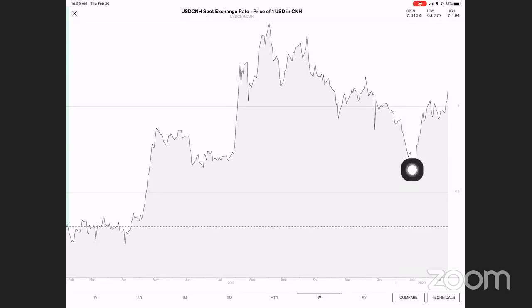If we had known that the coronavirus was coming, if I had listened to Karen saying that their body language was BS when they signed that trade deal, we could be up a lot on that trade already. Something like $5,000 a futures contract.